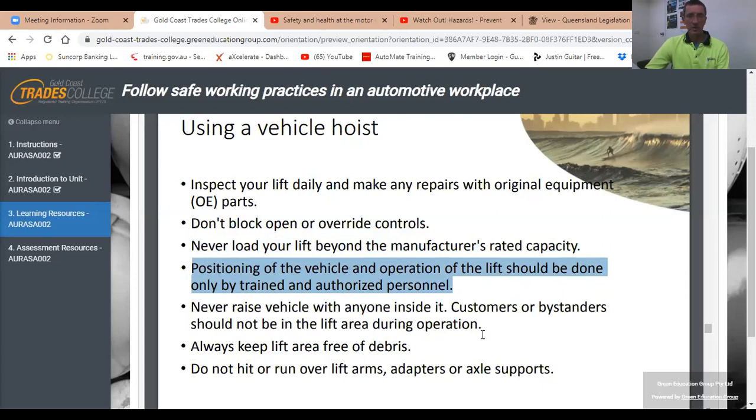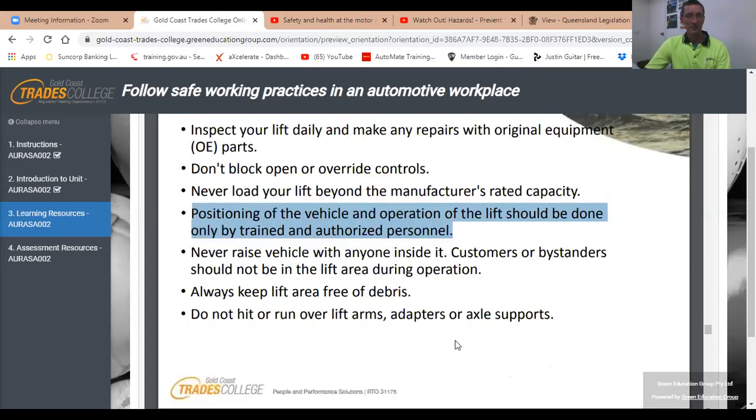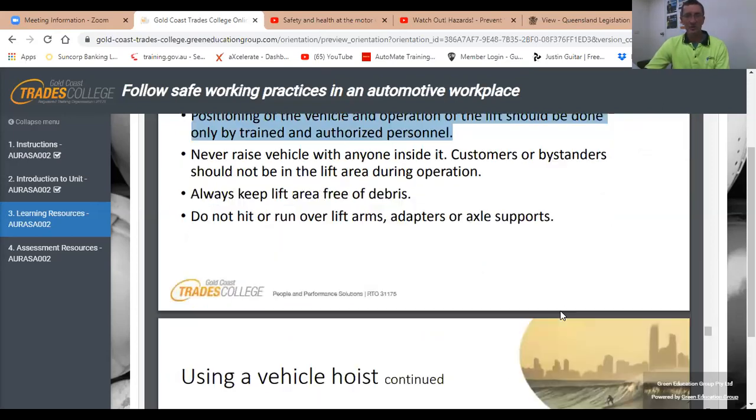Never raise a vehicle with anyone inside it. Customers or bystanders should not be in the lift area during operation. Always keep the lift area free of debris. Do not hit or run over lift arms, adapters, or any other axle supports.